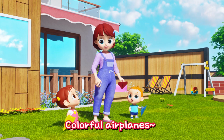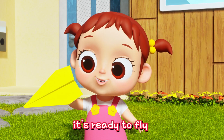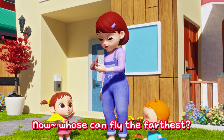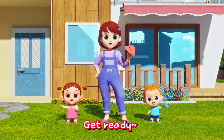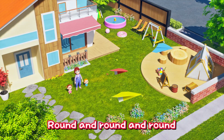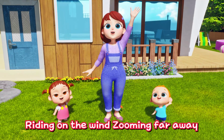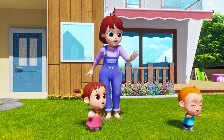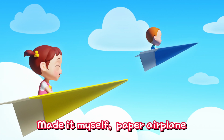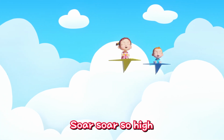Colorful airplanes, are you ready to let them fly? Now, whose can fly the farthest? Yeah! Get ready. One, two, three. Fly! Round and round and round, soaring in the sky. Riding on the wind, zooming far away. Wow! Yay! Fly high, my paper airplane. Made it myself, paper airplane. Fly high into the sky. Soar, soar, so high.